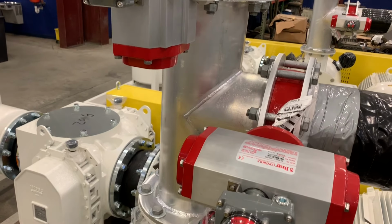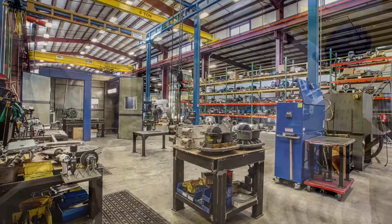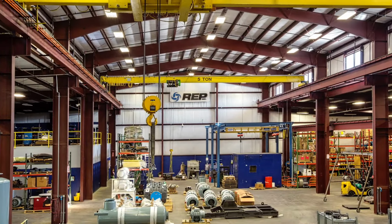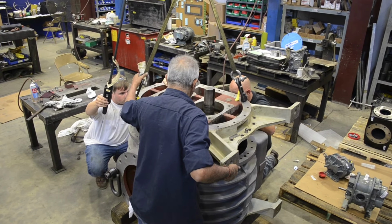If your process requires a special component or even a whole skid of components, we can build and assemble as needed. Our state-of-the-art production facility has all the tools needed for equipment fabrication. Application engineers are hands-on, working with our shop team to make sure each project is a success.